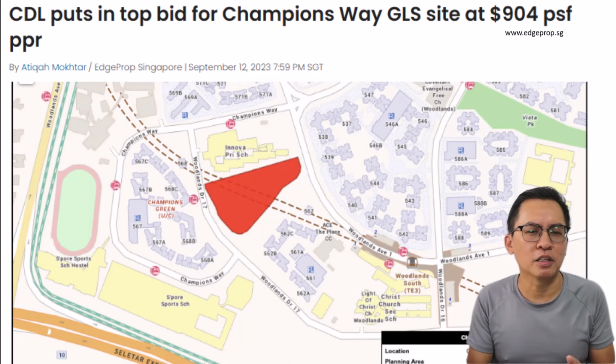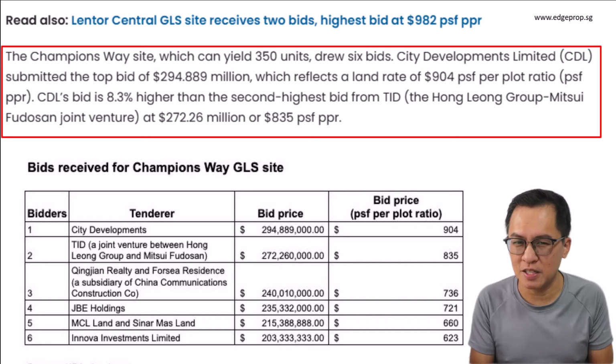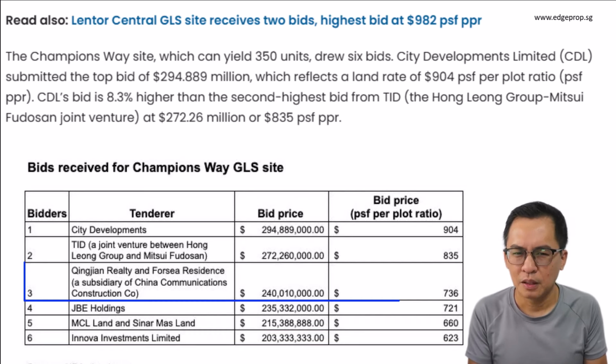In this HProp article, it mentioned that CDL put in the top bid for the Champion Way GLS site at 904 PSF PPR. This is a 99 years leasehold GLS site offered for sale. This site attracted 6 bids. CDL submitted the top bid of 294 million, which reflects a land rate of 904 per square feet per plot ratio. CDL's bid is 8.3% higher than the second highest bid from TID at 272 million or 835 PSF PPR. The lowest bid comes from Innova Investment Limited at 203 million or 623 PSF PPR. Personally, I find that Qingjian Realty and Partners' bid of 736 PSF PPR seems to be more realistic.